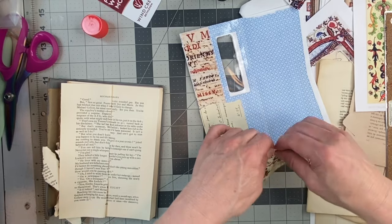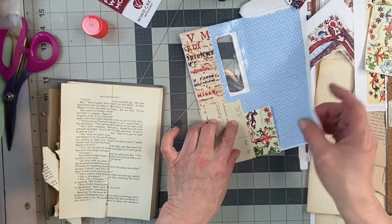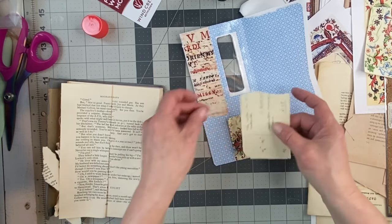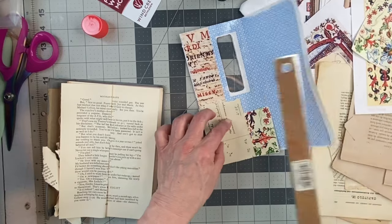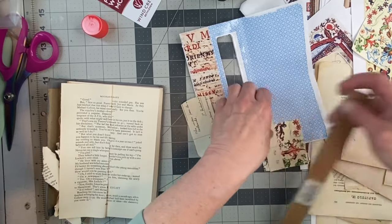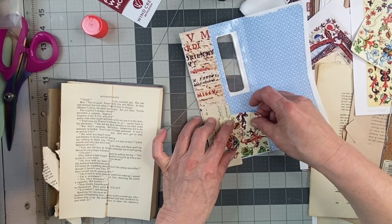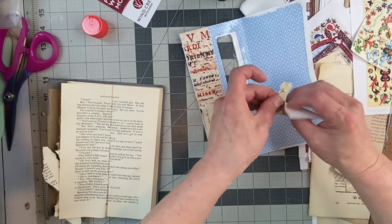And maybe I'll just use a little piece of that down here. A little bit more in, or how about over? I don't want to waste too much of this because I don't have much left. I need to get some more real French ledger. Okay. I think about there. So I'm just going to rip.